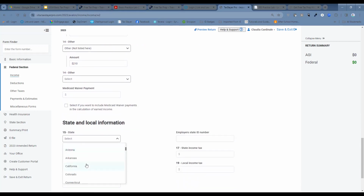State information is obviously your state, New York State, which you will see on your practice labs. On the W-2s, they'll say YS. That means your state, the state that you live in. Because this is the IRS, they have it broadly across all 50 states.